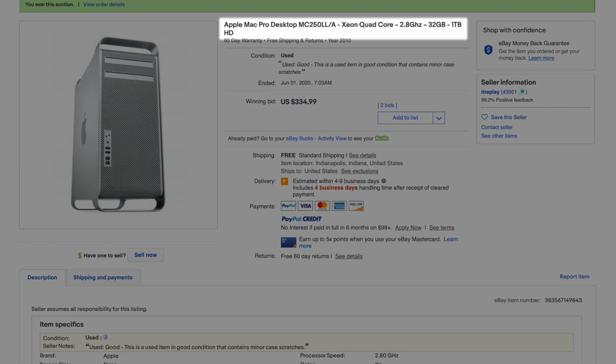So it's an Apple Mac Pro desktop MC250LL/A from 2010. This is the 5.1 Mac version model, and it comes with a Xeon quad-core 2.8 gigahertz processor. Now, this was the base processor for this model when it came out in 2010, and it retailed for $2,499. Considering 10 years later, it's going for about 10 to 15% of what the original cost was. I find that pretty good, especially for a Mac computer, and I'll show you some comparisons in just a minute here.